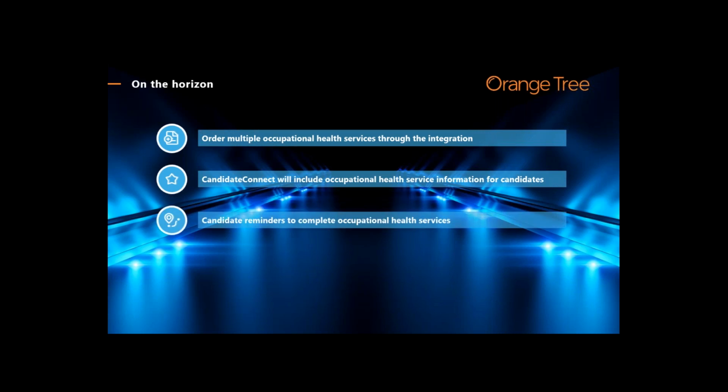There will be some additional features added to Candidate Connect to support candidates in the middle of the drug test and occupational health services. There'll be an option for the candidate to create a calendar invite directly within their calendar, as well as receive reminder emails reminding the candidate to go submit to the test. The candidate will also have the ability to obtain directions to the clinic that they selected within Candidate Connect.